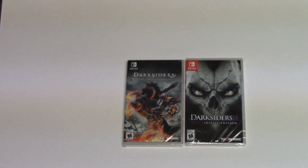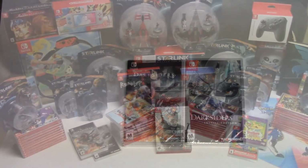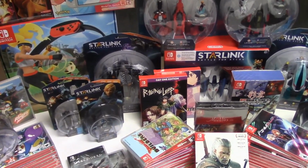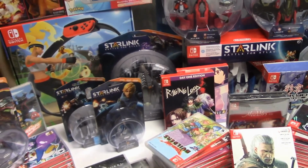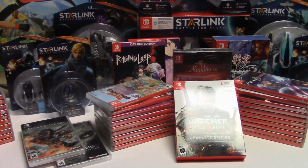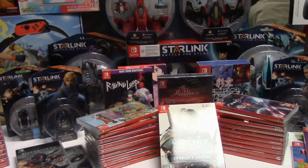Well, recently I figured, I'm just going to get it now before the price jumps up. I got it and the price immediately jumped up. So I was glad to pick this up for what I paid for it. But absolutely awesome, guys. What do you guys think of everything I showed you? Like I said, this is just what I got in the last couple months since I did that full-on Nintendo Switch collection video.